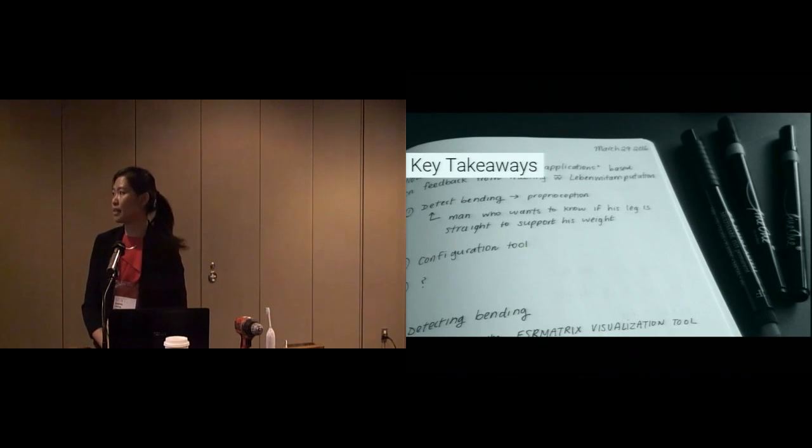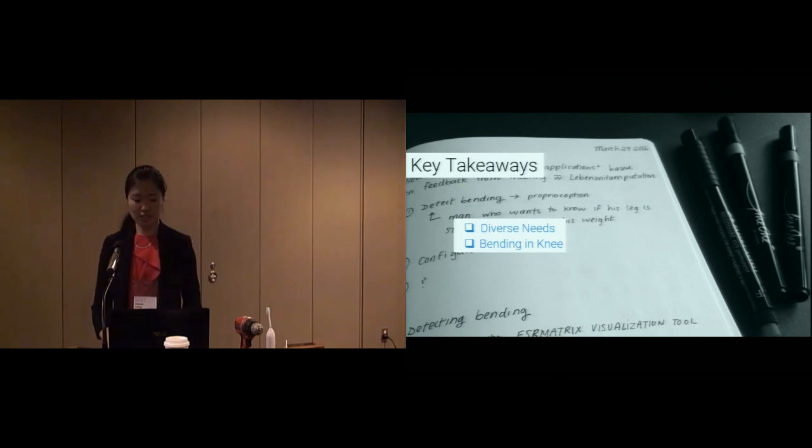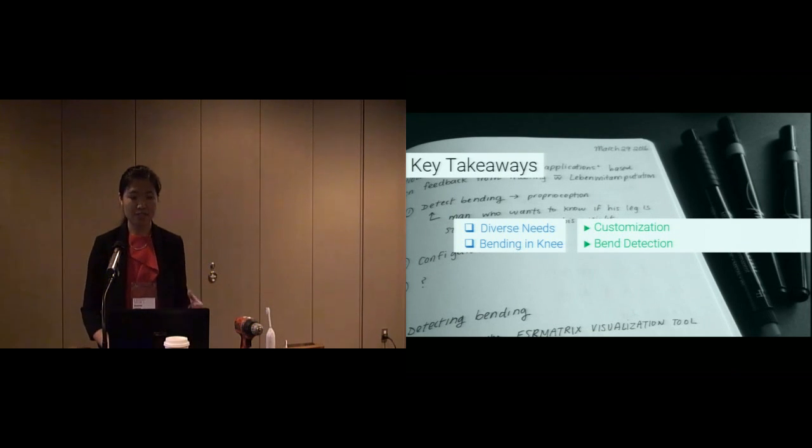So what were the key takeaways from this pre-study? Well, we learned that a lot of people used many different legs, but also we learned that they had diverse sensing needs. On top of that, we learned that the bend state of the leg could indeed be quite important. So what we decided to do was to introduce new features into our system. One focuses on customization to address these diverse needs. And secondly, we looked into the utility of the fabric to detect the bend state in prosthetic joints.